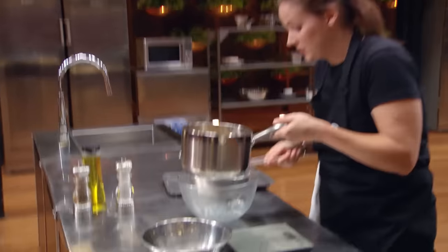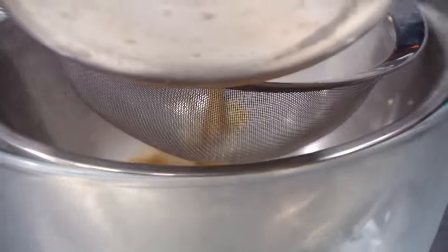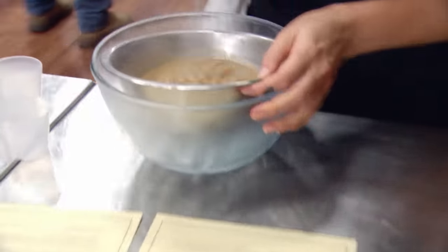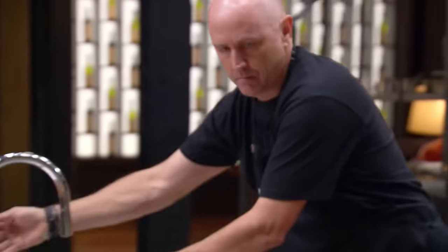Thank you. My panna cotta mixture has come to the boil, so now I'd need to strain it and cool it down before I can put it in the mold to set. This recipe says my panna cotta mixture needs to be completely cool, and I'm gonna follow that recipe, so I'm going to whisk it until it's completely cool.